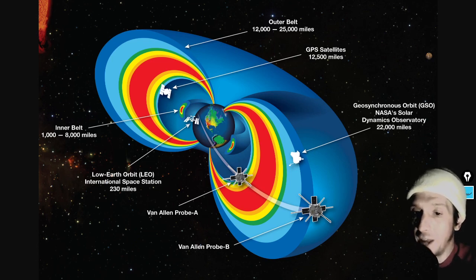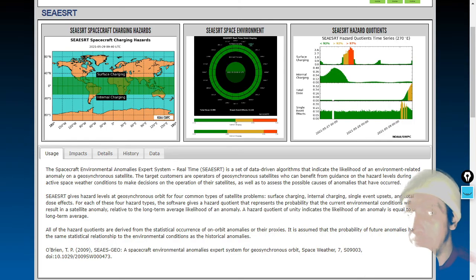Here's a diagram of the Van Allen belts and distances to things like spacecraft in miles. Feel free to pause the video. Electron flux out in space can cause satellites to charge up, and we don't see any charging hazards right now.